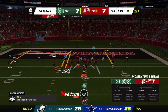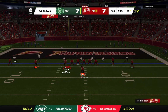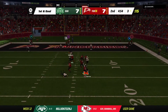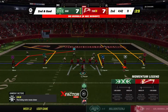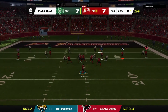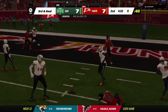That's another Toronto first down. First and goal at the 3-yard line. Here's Burrow setting up to throw it. And he is going to go down. Back at the 11-yard line. So they get pushed back to the 11. And here's second and goal. Another try after the first down sack. Burrow. And this throw incomplete.